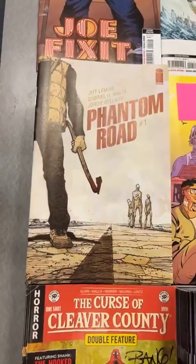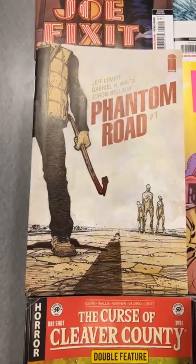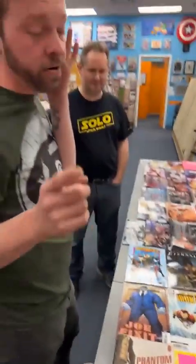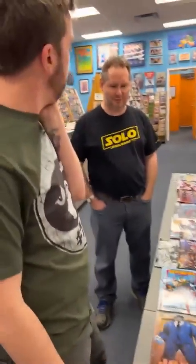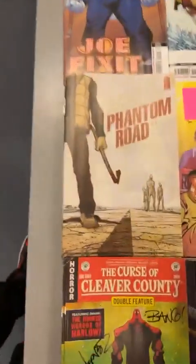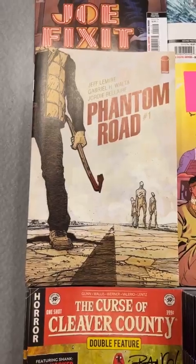New number one from Image this week is Phantom Road, written by Jeff Lemire. If you were getting any other Jeff Lemire series, we made sure that was in your file for you, but it doesn't hurt to request it. The cover with the crowbar is very, very accurate. The last two pages are perfect. They'll suck you in. The whole book's good and it's kind of a slow burn, but the last two pages are like, oh, we're in the middle of it now. I really like Walter's artwork in this. Ditto, a lot.